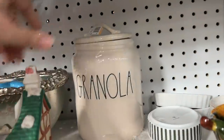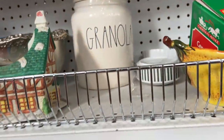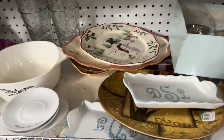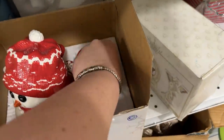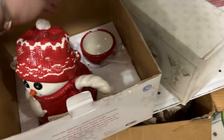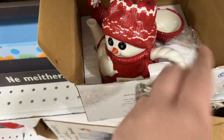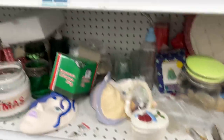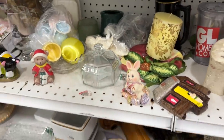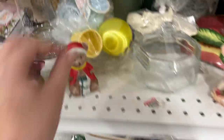It's a Ray Dunn thing that says granola. You gotta have a lot of granola to have a granola jar. A lot of granola. Here's, oh, it's all busted up. Darn, that would have been kind of cute. That would have been neat. It's like two little cups, a little teacup, and it's broken. It's very broken. A little glass trinket jar like that. Not a little face, that's a big face. That's what you have in here.